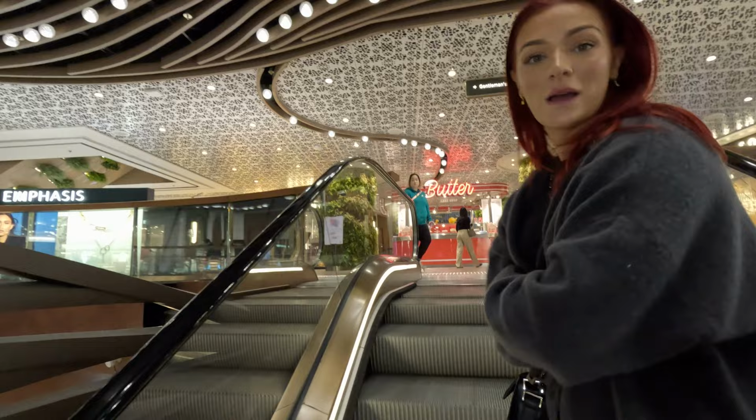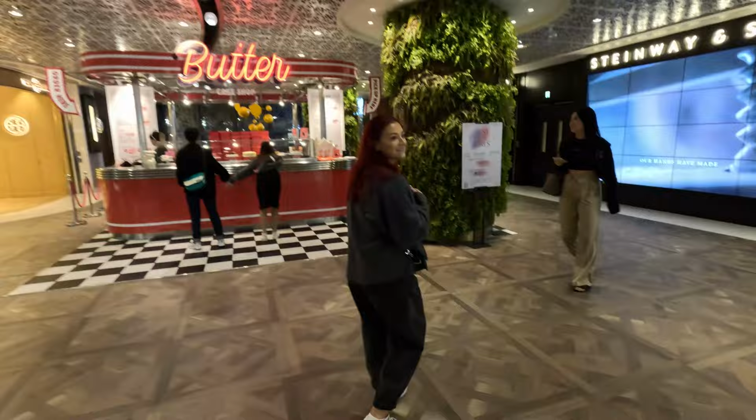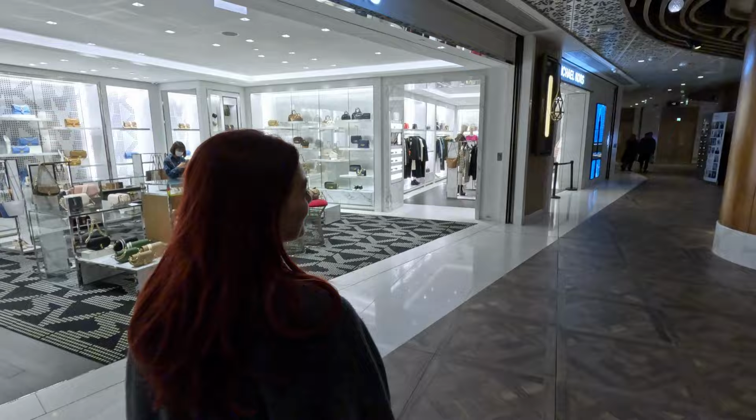So before we go to the Avenue of Stars, we've popped into K11 Musea, which is a shopping mall right next to it, and it is really cool in here. Look at that. It's pretty fancy. We're just going to have a little wander around because there's a butter cake shop. It looks quite designery in here, a lot of designer shops, so probably nothing that we can afford. But if you want to have a nice little look, it's really pretty in here. If you're just wandering around and have time to spare, come check it out.